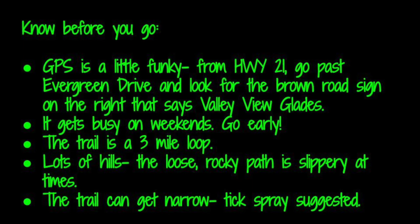Valley View Glades was a really fun place to visit. There are a few things you should know before you go. The GPS can be a little tricky, so from Highway 21, go past Evergreen Drive just a little bit and look for Valley View Glades on the right. It does get busy on the weekends, so it's best to go early. The trail is a 3-mile loop, and there are lots of hills. The loose, rocky path can be slippery at times. And the trail can get narrow, so I do recommend tick spray.